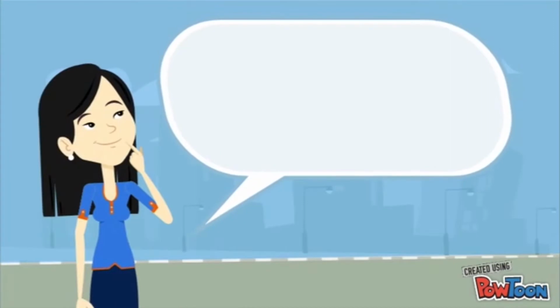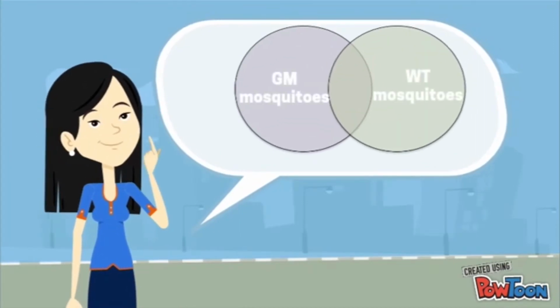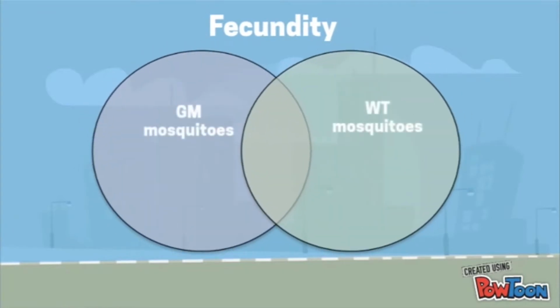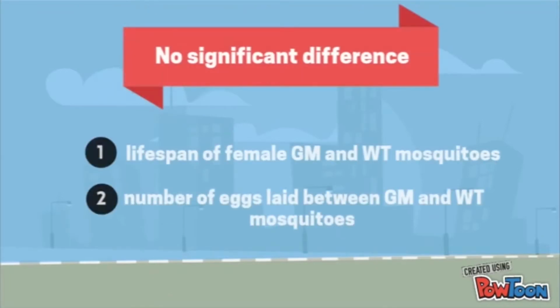The researchers compared the lifespan of the genetically modified mosquitoes to the wild-type mosquitoes by giving the mosquitoes blood meals, and compared the fecundity of the mosquitoes by observing the number of eggs laid after gonotrophic cycles. These results showed no significant differences between the lifespan of female GM and wild-type mosquitoes, and no significant difference in the number of eggs laid between them either.